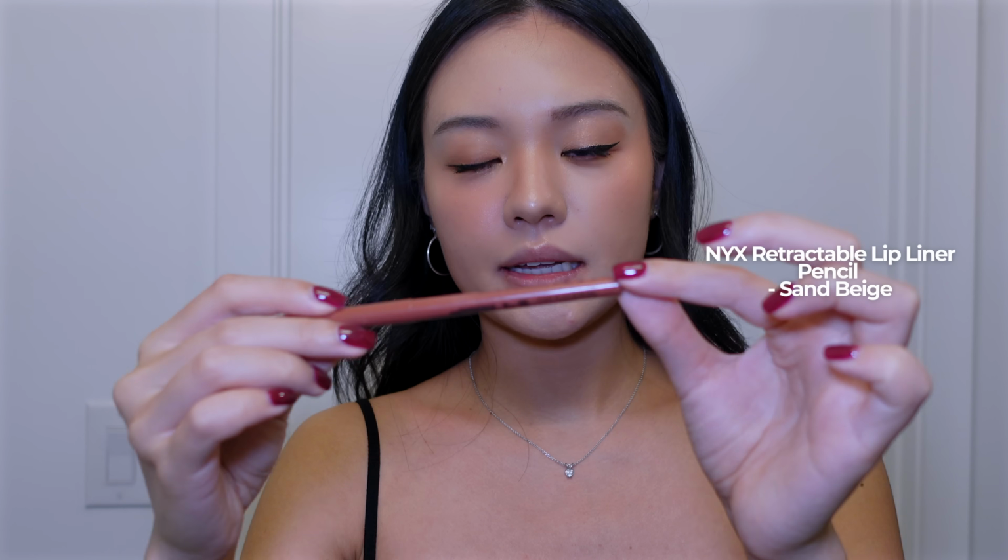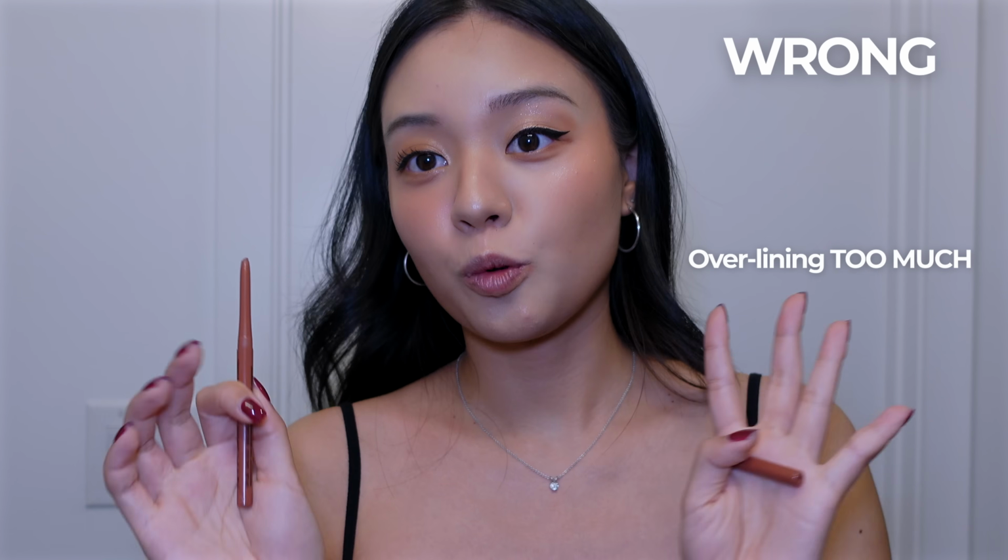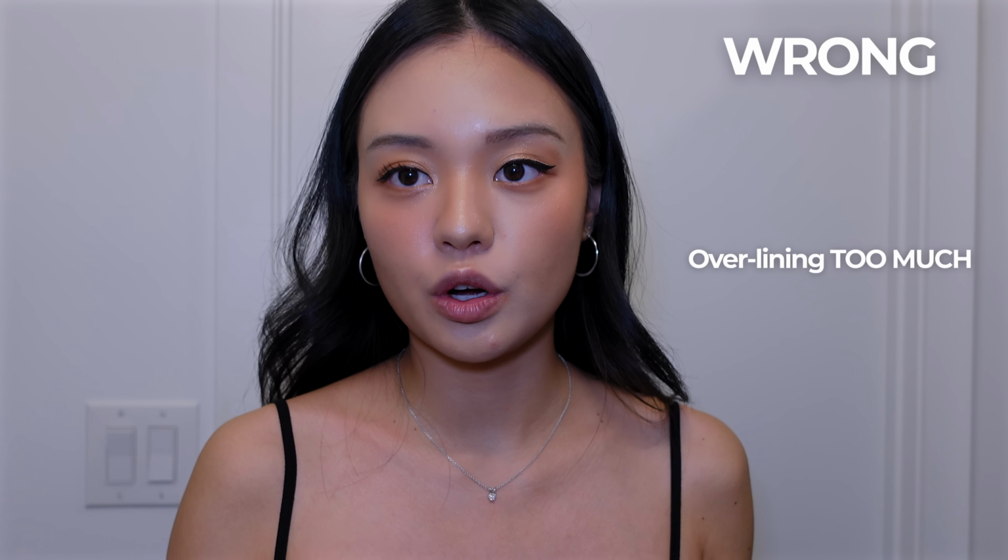Next, I'm gonna move on to the lips. I'm going in with this lip liner from NYX. It's in the shade Sand Beige, and it's just a very natural lip liner shade that's just a couple shades darker than my natural lip. A big mistake that I see people doing is basically just overlining their lips way too much. There's definitely an art to overlining your lips. You can, by all means, do a little bit, but if you wanna look good in person, do not overline too much, because you can totally see it in person, even if it looks flawless on camera, because the camera makes you look very 2D, but in person you can see everything.